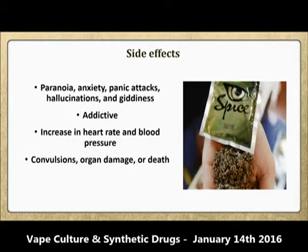And here are the side effects that you will see that come from using synthetic marijuana. They can be similar to marijuana. Of course, we haven't heard of someone smoking marijuana one time and just dying because of the marijuana use. There are numerous deaths because of a one-time use of smoking synthetic marijuana. So that's the main concern.